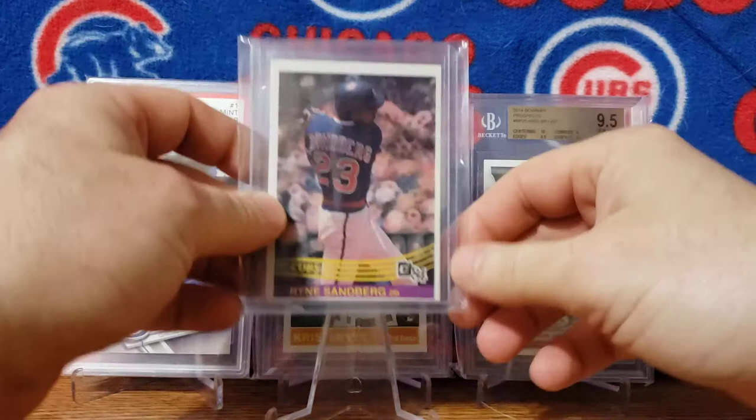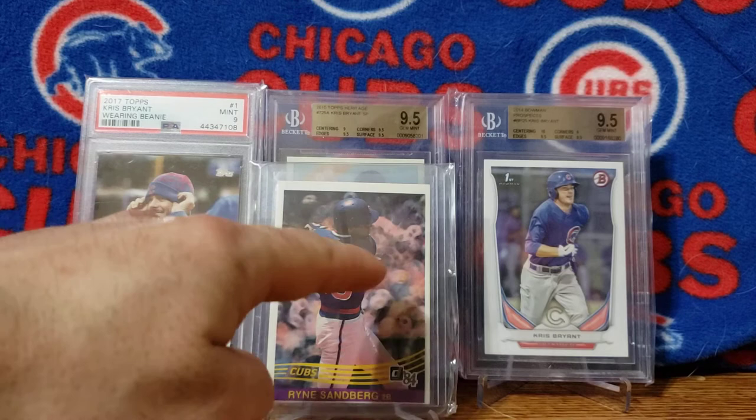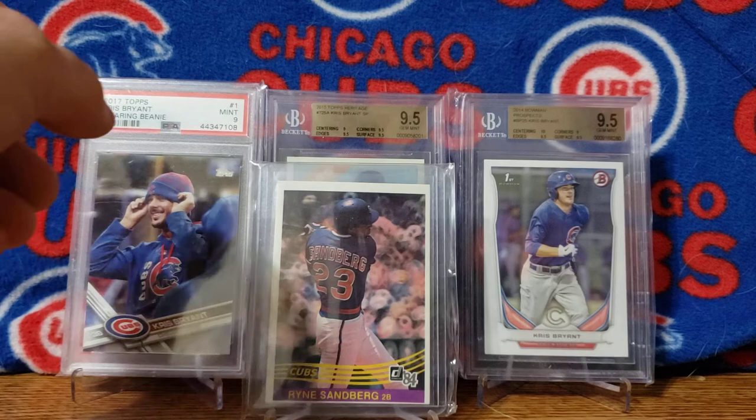Here we got the 1984 Donruss of Ryne Sandberg, Ryno. And with this, how the crowd's kind of blurred out, just a nice-looking Sandberg card. This is the back of his jersey. It's real cool looking.